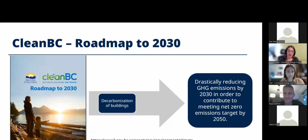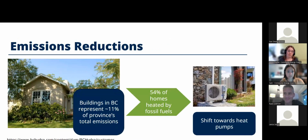The most important of the many strategies to do that is decarbonizing our buildings by using low carbon technologies such as heat pumps. That's important because buildings in BC represent 11% of our province's emissions, which is a really significant chunk. And over half of our homes here in the province are still heated by fossil fuels. In BC specifically, that's mainly natural gas.